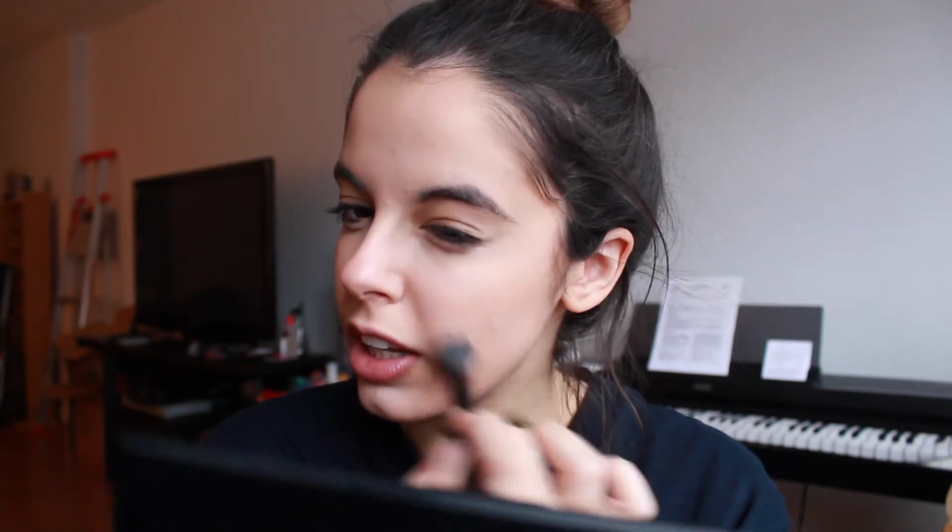What I do really like about this as well is it doesn't feel heavy, which a lot of full coverage concealers feel like they're just kind of sitting on my face. For me at least, when I'm applying my makeup. But okay, I don't think it's bad all in all. The lighting is super bright right now. I feel like I look super white. It's because I'm filming right by my window.